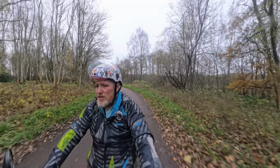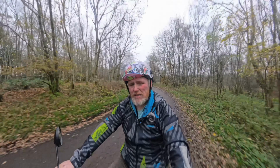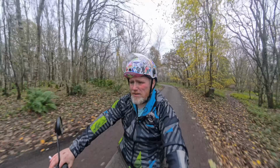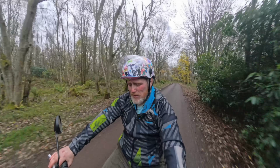Brakes wise, it actually brakes how a moped will brake, which again is weird. I wouldn't expect it to be like that, so it's not like an e-bike. Don't expect fantastic braking, but it's not terrible. The screen is massively bold, which I'll show later on as well.